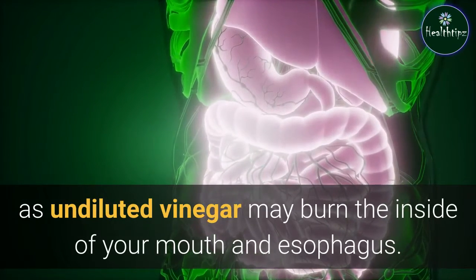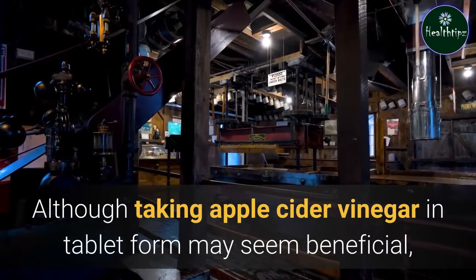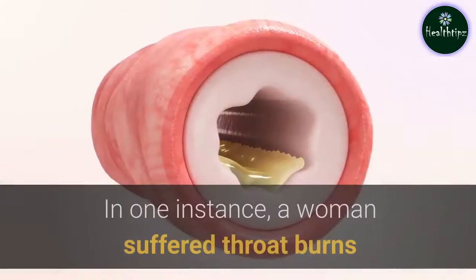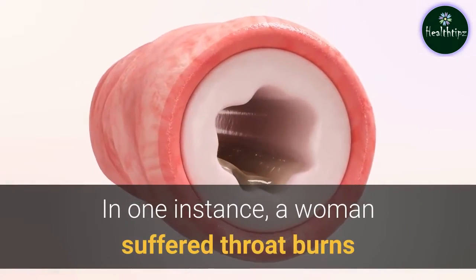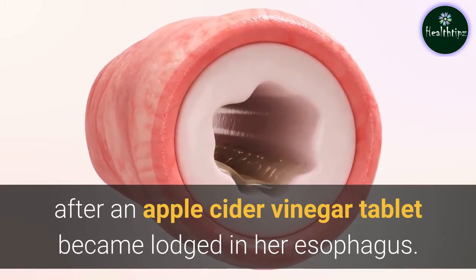Although taking apple cider vinegar in tablet form may seem beneficial, it comes with potentially large risks. In one instance, a woman suffered throat burns after an apple cider vinegar tablet became lodged in her esophagus.